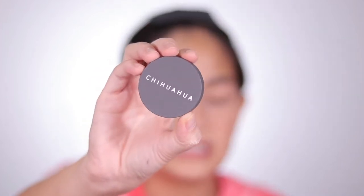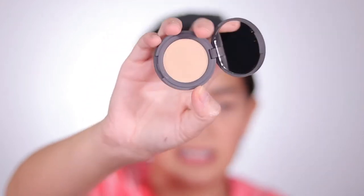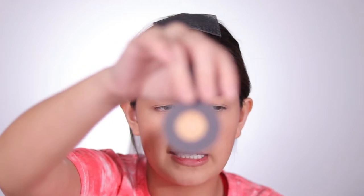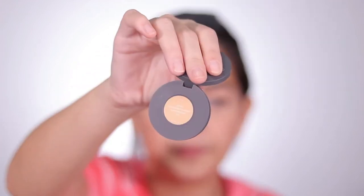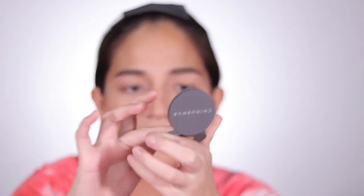And then, gagamitin na natin ngayon yung Chihuahua Powder Foundation SPF 50. Sobrang cute niya, diba? Tapos sobrang sleek ng packaging niya. As in, parang pag hinawakan mo siya, hindi siya cheaply made. Meron pang steel yung mirror niya. And then, yun siya guys. Ito yung shade na kinuha ko. What shade is this again? Light medium. Ayan. Swatch natin para makita nyo.